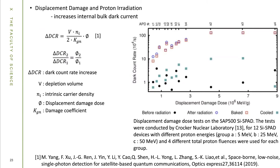Because of this linear relationship, we can use the ratios in the dark count rates for our APDs, APD 1 and 2. If the dark counts are displacement damage induced, then you can equate this dark count rate ratio with the accumulated displacement damage dose ratios. And if the dark count rates are radiation induced, then these two ratios should be equivalent.